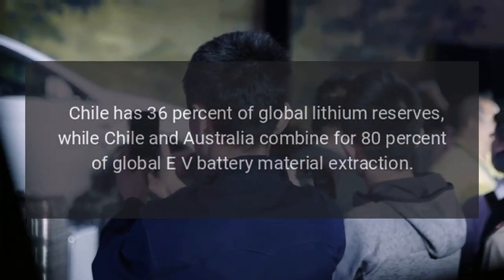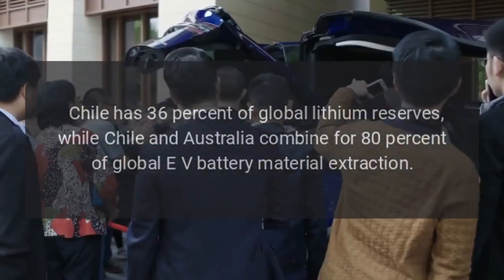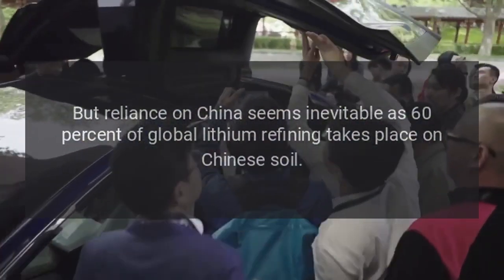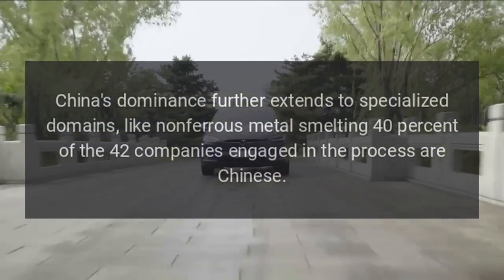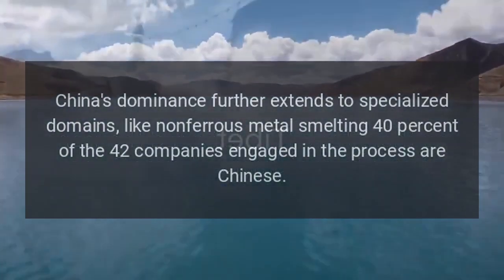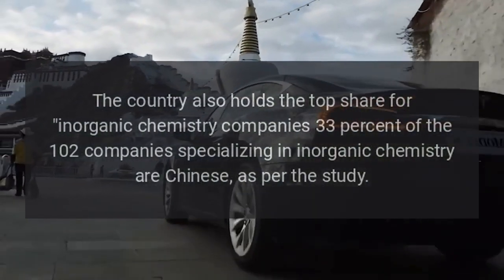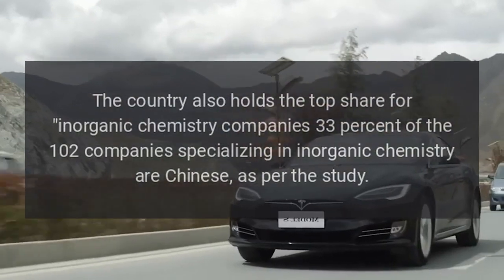Chile has 36% of global lithium reserves, while Chile and Australia combine for 80% of global EV battery material extraction. But reliance on China seems inevitable as 60% of global lithium refining takes place on Chinese soil. Tesla did not immediately respond to our request for comment. China's dominance further extends to specialized domains, like non-ferrous metal smelting. 40% of the 42 companies engaged in the process are Chinese. The country also holds the top share for inorganic chemistry companies. 33% of the 102 companies specializing in inorganic chemistry are Chinese, as per the study.